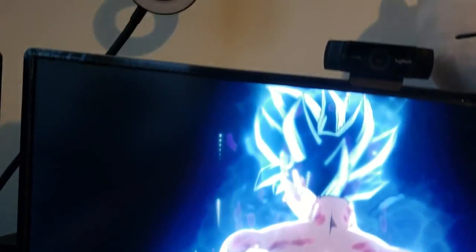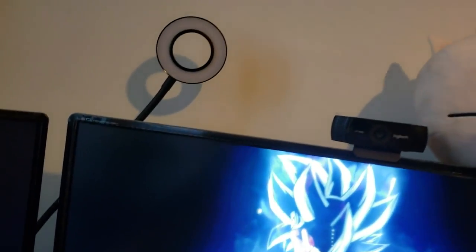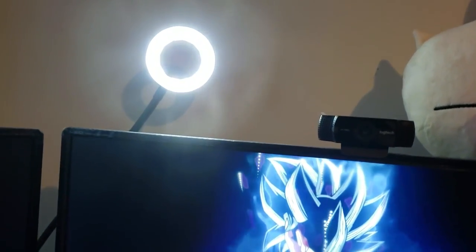Let's see, we got a selfie light, of course, for the lighting. If you guys want to see it, prepare to get blinded. Ready? 3, 2, 1. I'm a dork. Let's see.